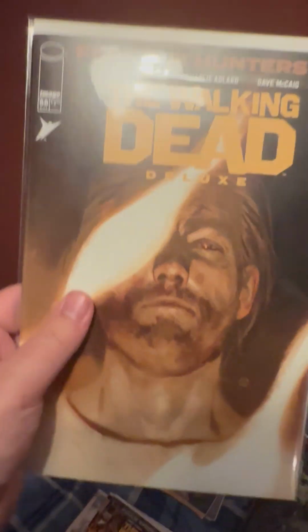Rick and Carl, connecting cover. And then the final one, which is kind of like Rick living with his regrets, because he realizes what he did was wrong, but he had to do it because these people weren't going to stop. And that is volume 11, Fear the Hunters.